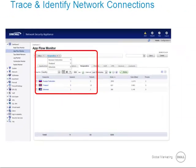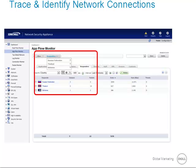Actually, the latest statistic is a lot of these guys know about this, and so they're starting to push this stuff out to Canada. So as funny as that may be, you may want to kick off some people from Canada unless you know, in fact, you're doing business with them. Application flow monitor here is tracking and identifying the network connections, giving you an idea. Here are all the countries coming in and how many of them are, and then you get to make the determination if this is legitimate traffic or not.